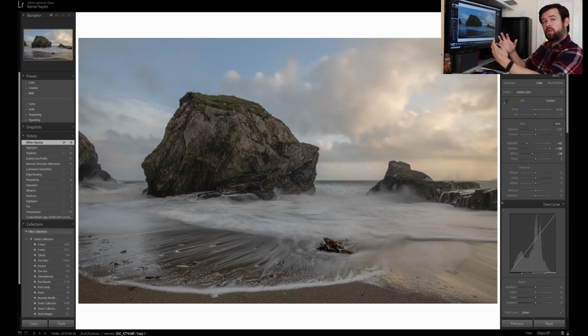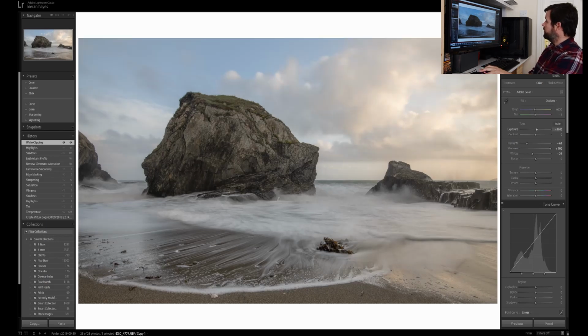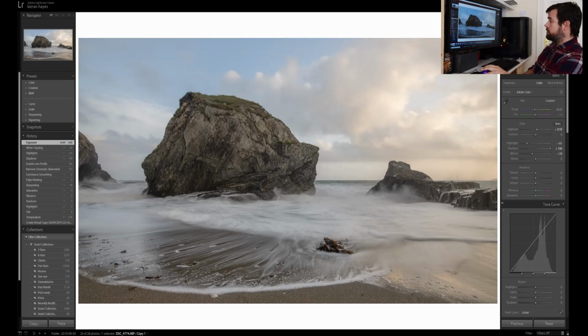The exposure is more or less correct. What we want to do is just pop up the exposure a small little bit. So if I go here to my exposure and go up to 0.45, we'll go 0.5 for the sake of it. So that's the image nearly bang on there now.